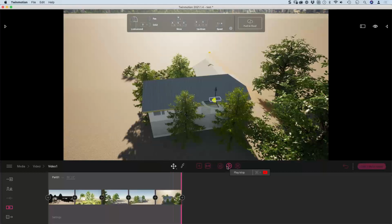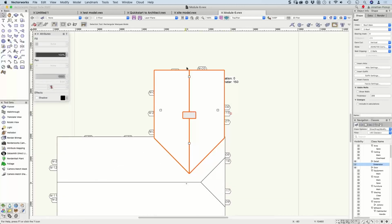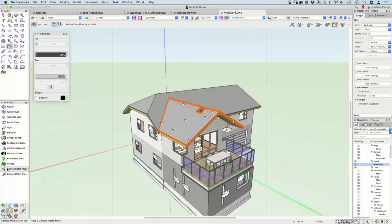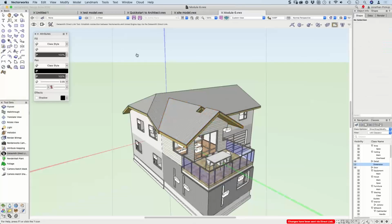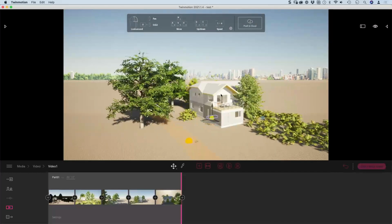And when I update the Vectorworks model and I do the direct link again, where's it gone? There. So we do the direct link again, it just updates. So if this is a roof object here, let's set a roof. Let's go to my reshape tool, and I'll pull that roof back. And 3D again. I don't know if it works outside 3D, but I'll just make sure I go to 3D. Let's do my direct link again, and let's go back to Twinmotion. And my roof is updated. I just think this is so cool. And it's very quick.